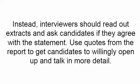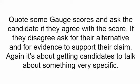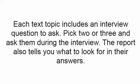There isn't enough time for a candidate to read all of the report and for both of you to talk about the whole report. That would take hours and hours. Quote some gauge scores and ask the candidate if they agree with the score. If they disagree, ask for their alternative and for evidence to support their claim. So again, it's about getting the candidate to talk about something very specific.